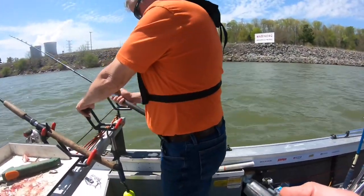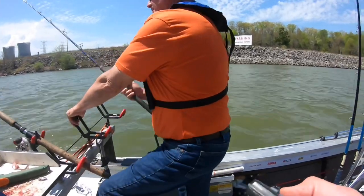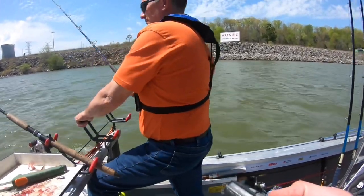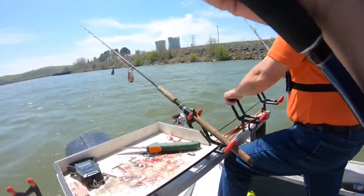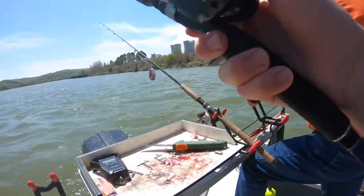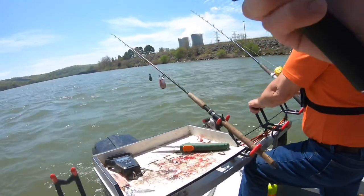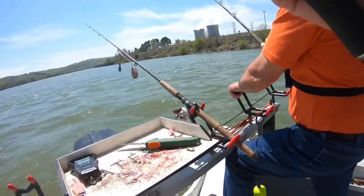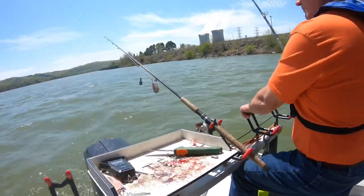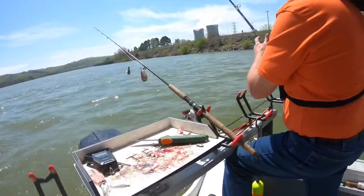So we kind of just got lucky and stumbled across this spot right here. I was just cruising up this bank and I happened to look down at the depth finder, seen a couple of humps. They're only like 2 foot tall. It's about 20 foot of water. And I seen a few fish laying behind them and decided to try it, and bam, I mean, every time we drop a bait, we're catching a fish.